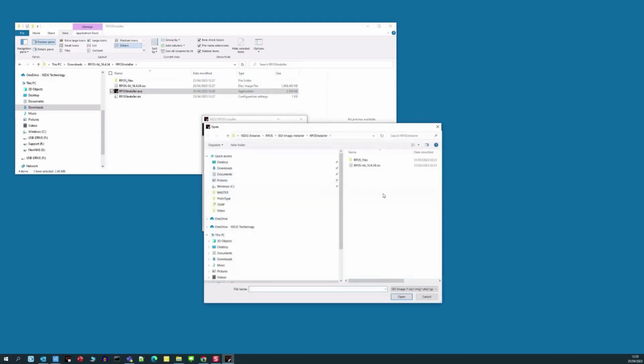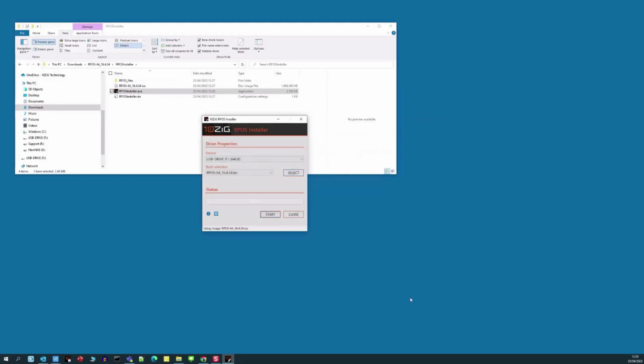So we click the select button and then locate our Repurpose ISO image. This should be in the same folder that you just unzipped the installer content to. Highlight the ISO image, click open, and if you're happy with the device and image, click the start button. We can see a message presented informing us that all data on this device will be destroyed.